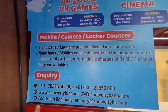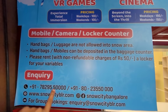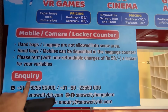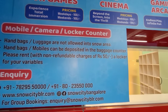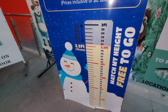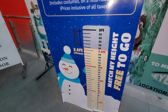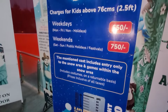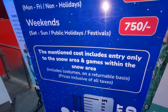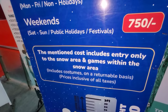So here it is mentioned, mobile, camera, locker, counter, handbags, luggage are not allowed inside the snow area. Handbags, mobiles can be deposited in the baggage counter and you can rent it with non-refundable charges of 50 rupees of a locker. So below 2.5 feet or 76 centimeter ticket will be free, and above it you have to buy a ticket. The prices are mentioned here of ticket. So in this ticket you can only experience the snow area and games within the snow area, and costume is also included in the ticket price.